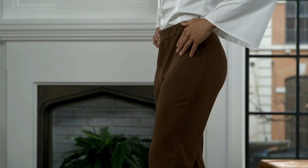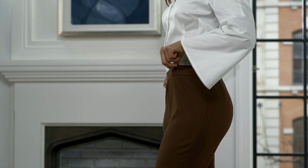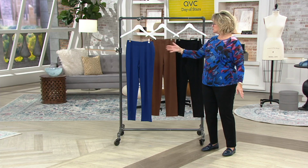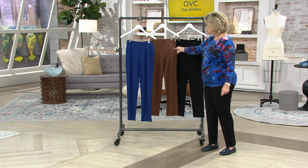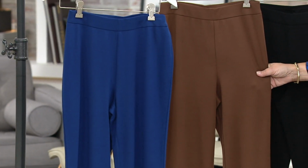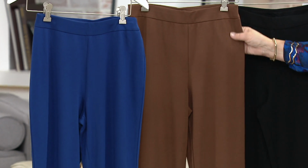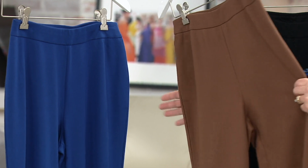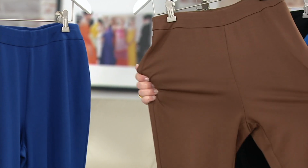We do have them in petite. The top I'm wearing is the top we started the show with, which is still available, one of Bob's beautiful printed tops, which obviously goes with two pairs of these pants. I love the brown because it's not a typical chocolate. It's nice, it really is a brown. It looks great with the top that you're wearing in the brown combination. And very, very stretchy.